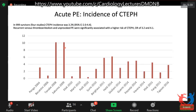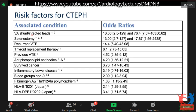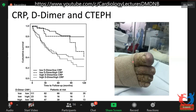And we don't know the pathogenesis because, you see, I'm sorry, there's a misspelling, risk factors, because you see very strange conditions like VA shunt, splenectomy, recurrent VT, etc., that lead to CTEPH. How come? We found that inflammatory conditions are particularly predisposing to CTEPH, and CRP and D-dimer. If you have both high, you have a poor outcome.